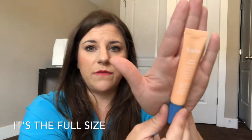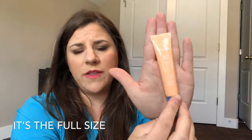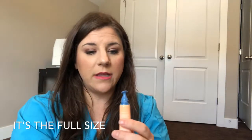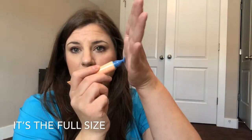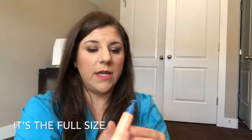Oh, so it is extra secure in that packaging. It's not going anywhere for a plastic tube. It seems like a decent size. I wonder if this is their full size or if it's a deluxe sample. This seems pretty right on for the size of a full size eye cream, but I'm excited to try it. I like the colors. Whoa. Okay, I've never tried an eye cream with one of those applicators, but you're supposed to be able to just swipe it on your under eye and really get into the grooves.